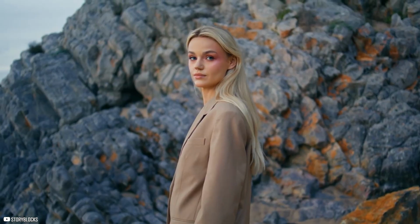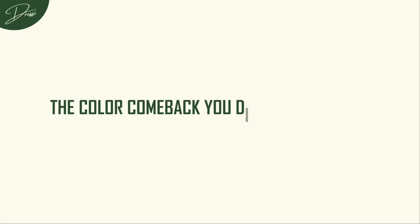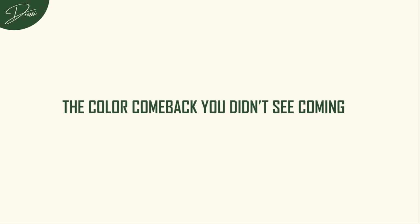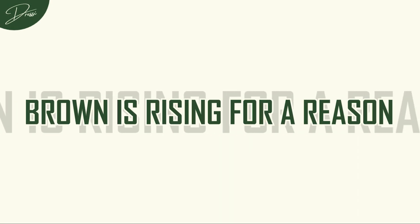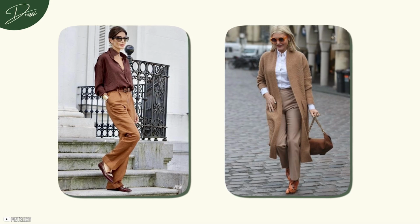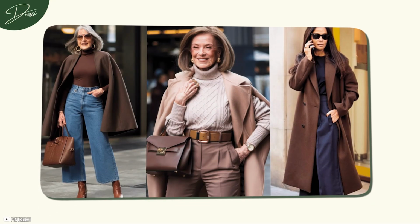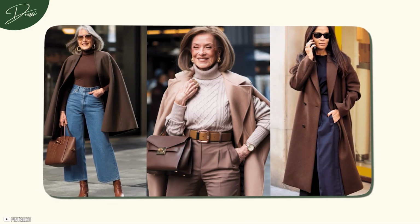And we're starting with why science and style data agree. Brown outperforms black where it matters most, on real skin. The color comeback you didn't see coming. Brown is rising for a reason. A 2024 Color Trends study showed a 15% increase in brown apparel sales among women over 50, marking a clear shift toward tones that flatter rather than overpower.